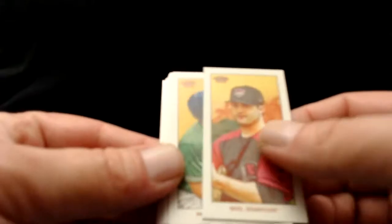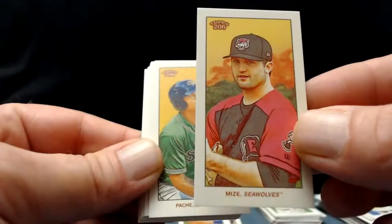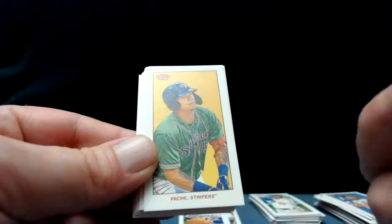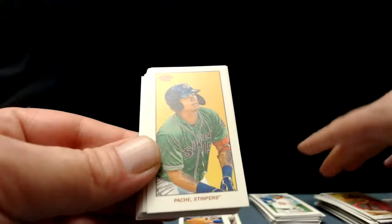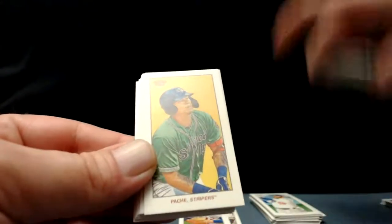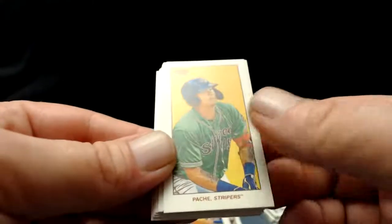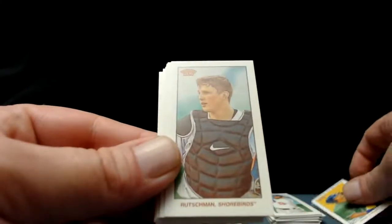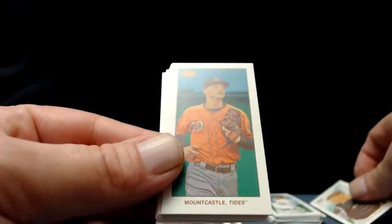All right. Casey Mize starts us off. Outstanding prospect. He's with the Seawolves there. So there are variations of this that have to do with the team names as well. Although there was no picture on the checklist to highlight what the difference was, it did say there's a variation to do with the team names. Christian Pache for the Stripers. Adley Rutschman for the Shorebirds. Outstanding young prospect there.